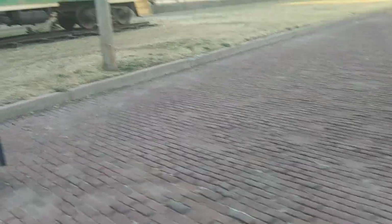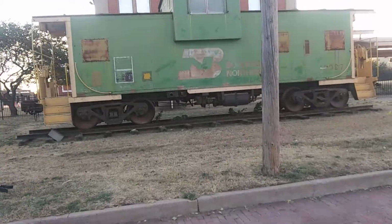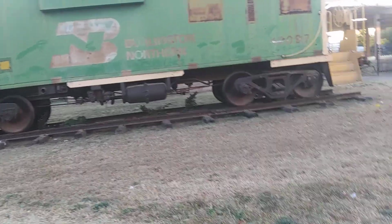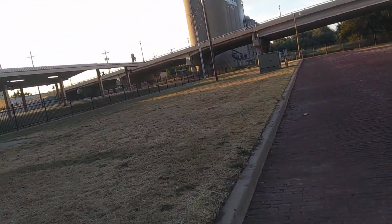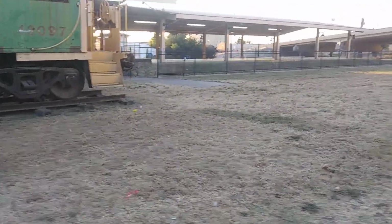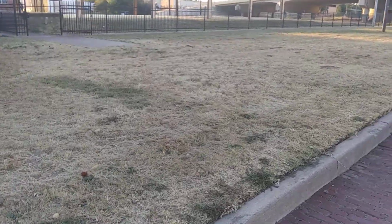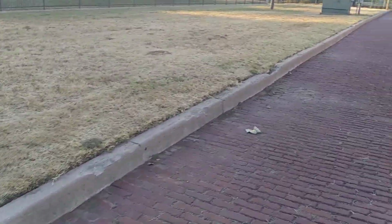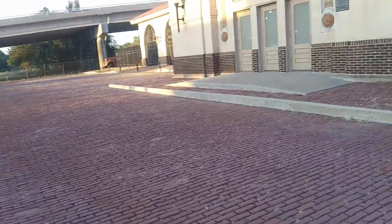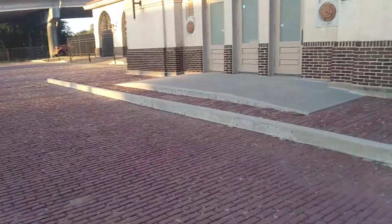Look at that. Got an old Burlington Northern caboose here. I wondered why they had a Burlington Northern caboose, because this was a Rock Island line. But the Frisco used to run through here too, about maybe a mile up. There was a line that crossed over and went down to Lawton, Oklahoma, which is where Fort Sill is. It was the old Frisco line, and they went on towards Lubbock, Texas, and Santa Fe took over from there.